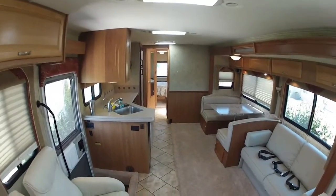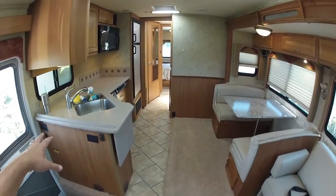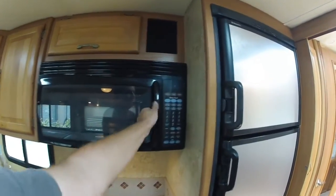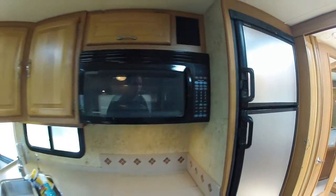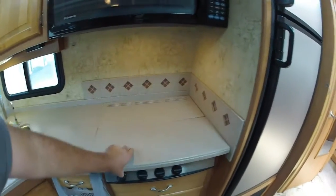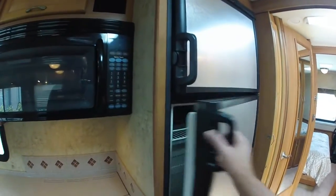Let's take a tour of the rest of the inside. So, you've got new carpet in this coach. Was not replaced by us. It was recently replaced. Corian countertops, brand new convection microwave oven that we replaced because the previous one had an issue. So brand new zero time convection microwave oven that gets hot just like an oven, and it also gets hot like a microwave. Three burner cooktop right here down underneath so you can fry your eggs and stuff like that. Nice, fully functional refrigerator. It does have an ice maker capability.